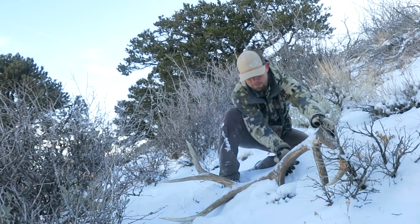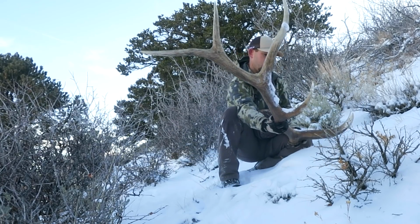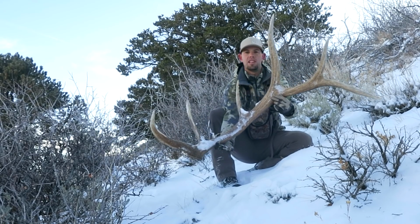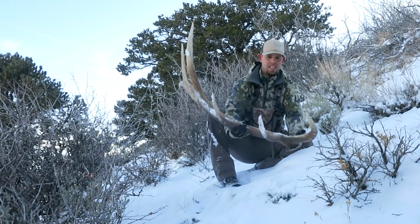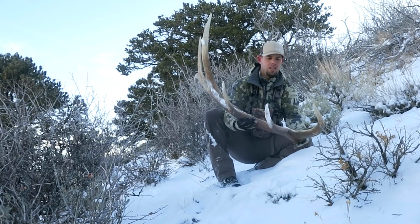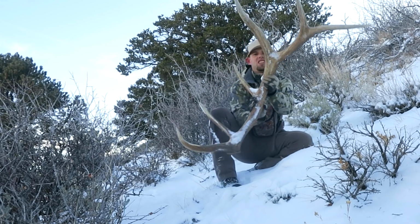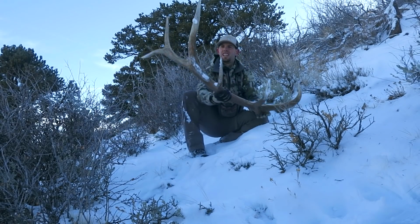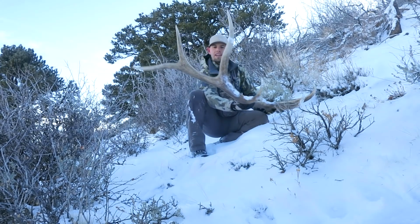Pretty sweet horn. Really pretty. Young giant. He is gonna be a giant. Just a baby right now, but man, he's got the genes. Really pretty bull. Just his bases are just little. He's gonna be a beast. Future in the making right there.